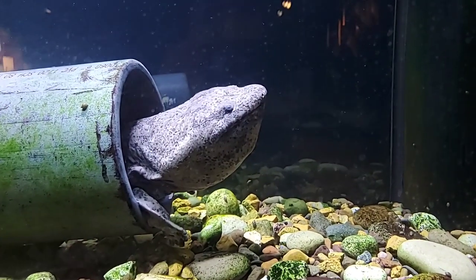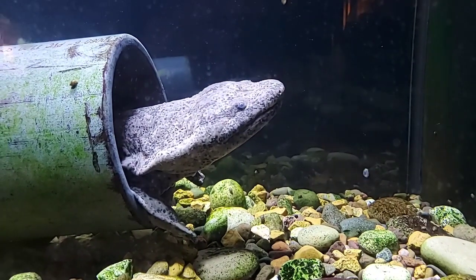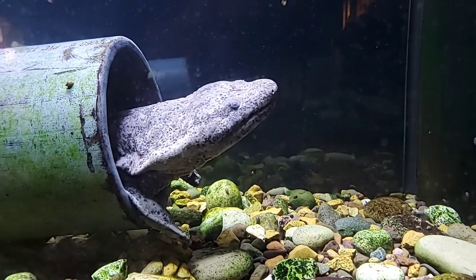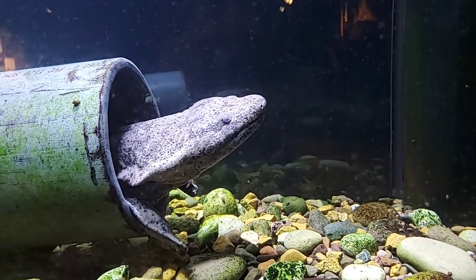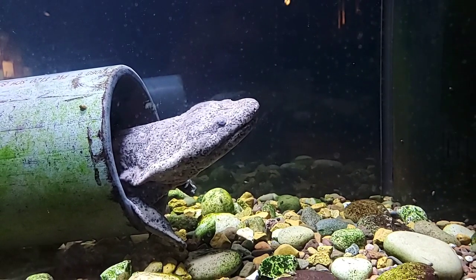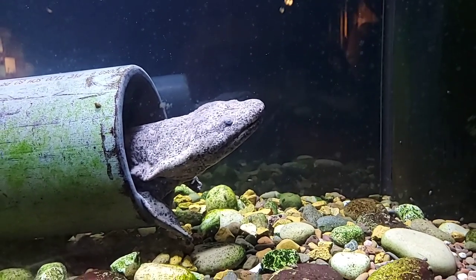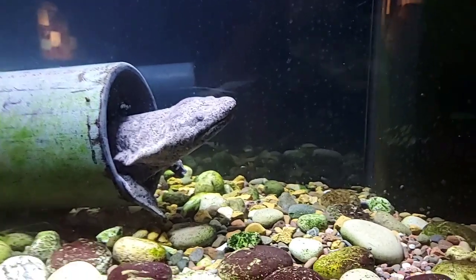So what's this salamander doing right now with his mouth open? He's taking a big yawn, maybe resetting his jaws, or taking a big gulp of water. They kind of know the top of the tank's open right now, so they know they're about to get fed. So they're kind of ready and preparing. So I'm going to go grab a fish and see if I can get him.